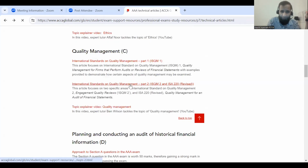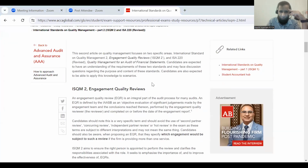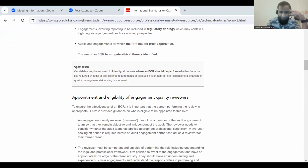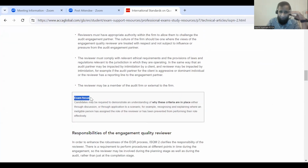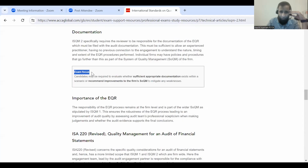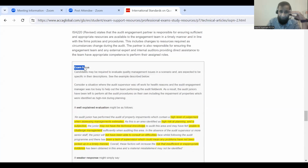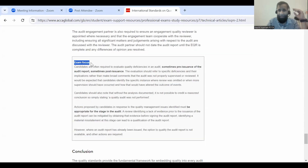Let's see the ISQM2. Okay, can you see the ISQM2 in front of your screen? We got 7 from ISQM1, right? Let's see how much in ISQM2. Okay, we got this, the first one. So this becomes number 8, or the first one for ISQM2. You go down, second one for ISQM2, third one, fourth one, fifth one, sixth one for ISQM2, and that ends. 7 for ISQM1, 6 for ISQM2, so that is 13 exam focus.